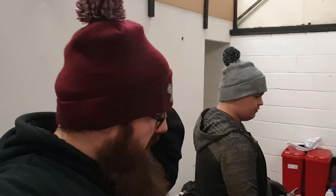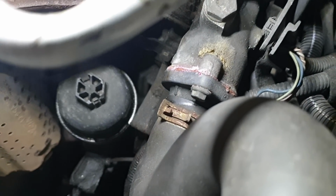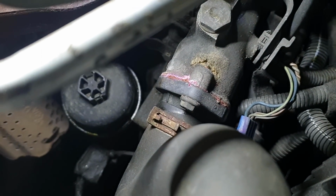All right, so we're moving on to the thermostat now. We're going to show you the issue that was actually leaking. So let's get straight to it. 3, 2, 1. Boom. There we go. So you can see there how it's crusted around the edge. That's where it's leaking from. That's what's causing this to overheat, because obviously the coolant's dropping as well. So we're going to replace that right now.